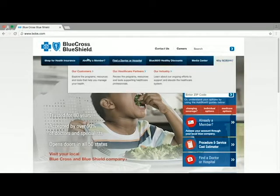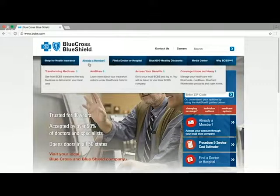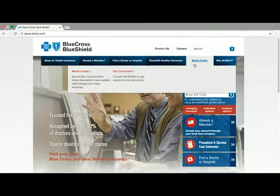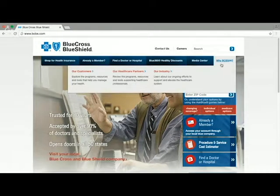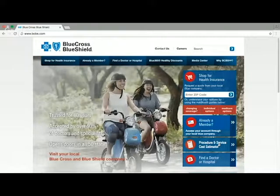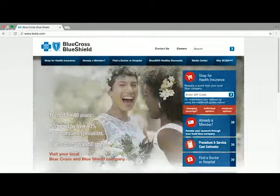They've got a menu up across the top: shop for health insurance, already a member, find a doctor or hospital, Blue 365 healthy discounts, media center, and why Blue Cross Blue Shield. And so, it's interesting. And over on the right-hand side, I can shop for health insurance. I'm already a member, so I've got already a member in two places, and so I basically have two menus, which is interesting. I'm not sure why people need two menus, but I, having been a human most of my life and having health insurance for most of my life, the thing that you typically want to do is call them.